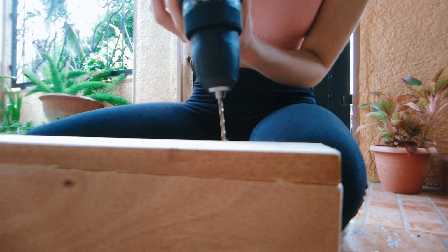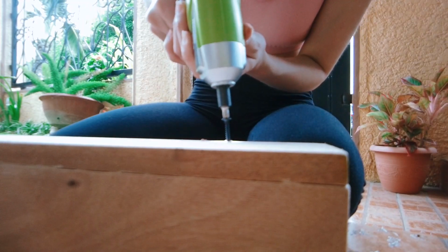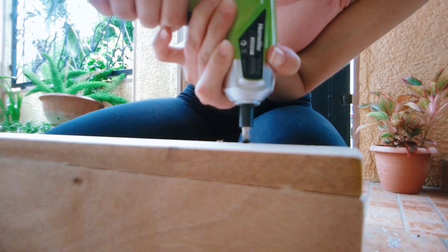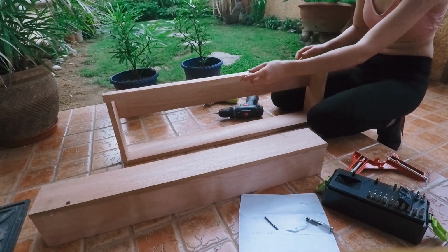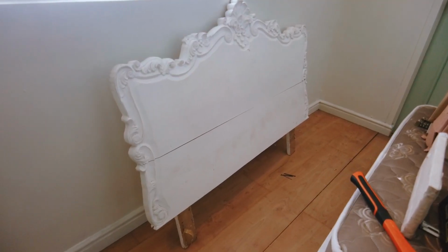Okay, since it's the first time I'm doing these kinds of DIYs, I did the simplest and easiest way I know how. I'll get better. I'll eventually use the right tools and techniques. Okay, now I'm gonna start repairing the headboard.